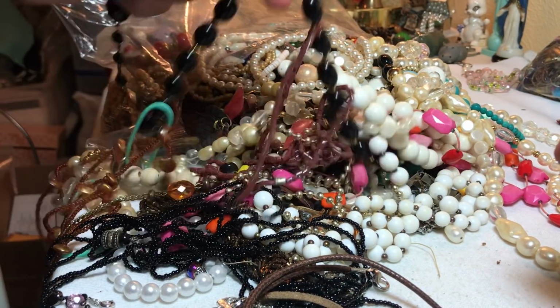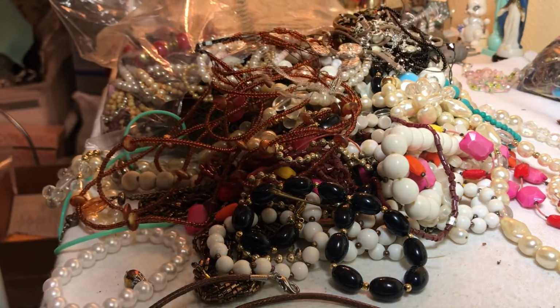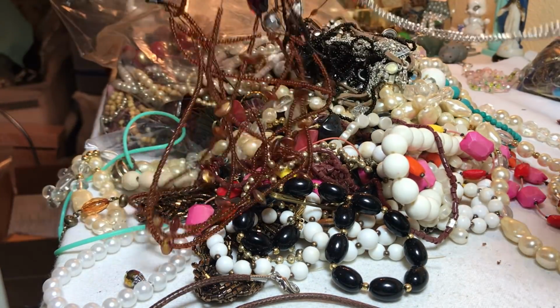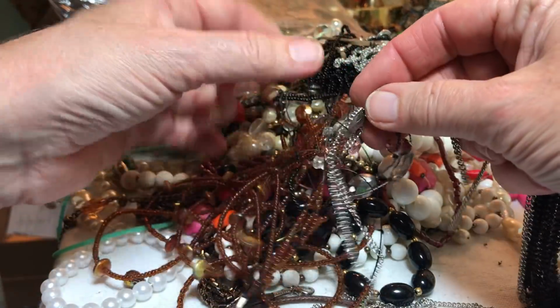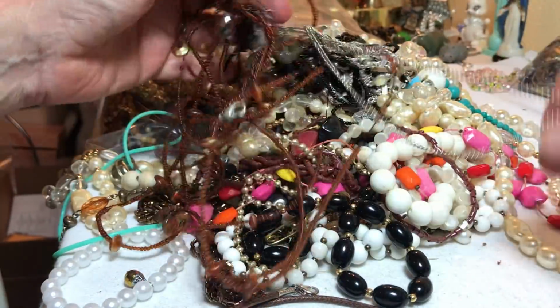This piece, whatever it is, broken. Whoops. Let's pick that stuff right back up. But at least it shakes out. Yeah, this is not, we've had much more tangled lots.